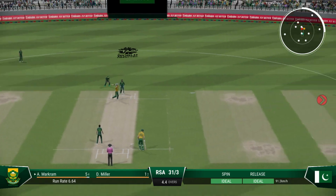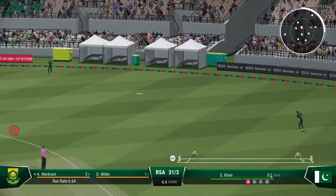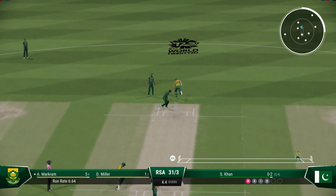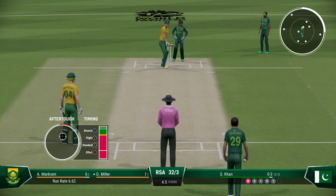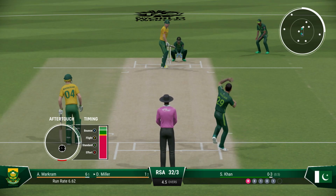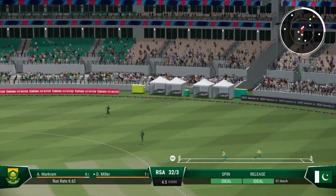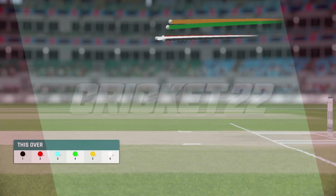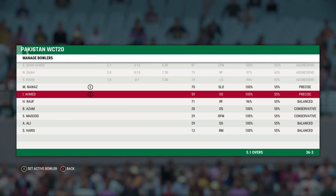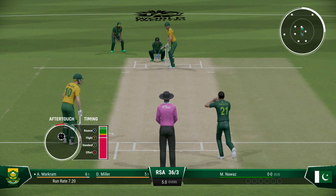It's poor play. Brilliant. A reverse sweep, a switch hit for 4. Quick to get onto that sweep. It was beautifully placed and beautifully struck for 4. 7 runs added in that over. South Africa are 36 for 3.